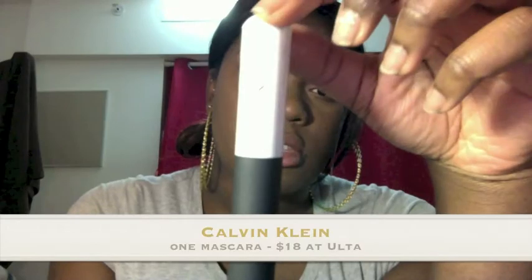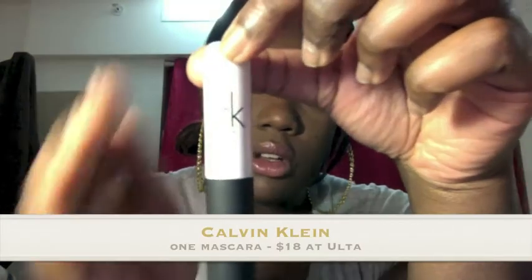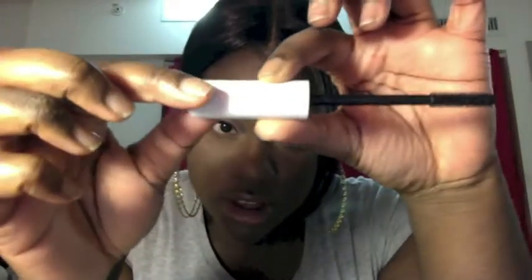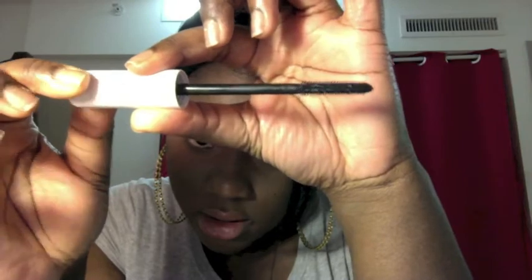This is a random product, but I got it for free at Ulta because it was my birthday recently. It is the Calvin Klein 1 mascara, and I guess it's a pretty interesting mascara. It's a really big tube, but it's interesting. You're not going to really see it because it's really subtle, but when you move this, it moves to let you get into your lashes, seriously. So that's what I have on right now. I like it. It's a really big wand though, but I like it.